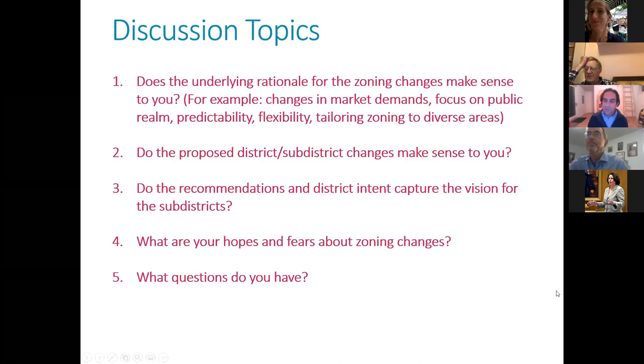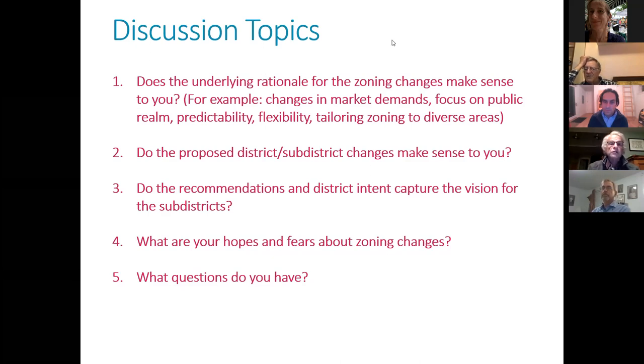I see Joel Russell. Go ahead, Joel. Why don't you unmute yourself? Okay. Well, thank you. First of all, I'm really glad to hear this presentation. I think it was really well done. And I strongly agree with the underlying rationale for this, particularly on what you're calling the side street areas and the gateway, because Main Street really has its pretty well-defined character. But the real opportunity, it seems to me, is in those side streets, and I think it's really important that you distinguish those and are creating a different set of standards.